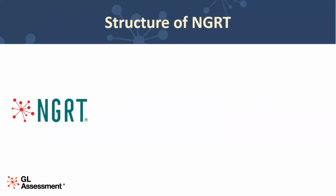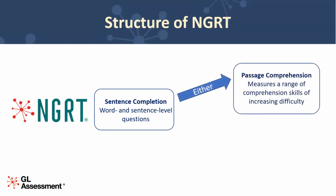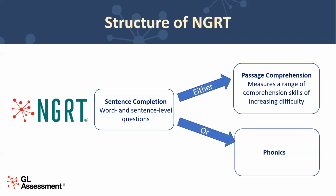Our new group reading test is a fully adaptive, standardised, termly reading assessment. Its adaptive nature means a personalised experience for each pupil, ensuring that it's both accessible to those who may find reading more difficult and challenging for those who need to be stretched. The test has 3 sections. Each child sitting NGRT begins with the sentence completion section at an age-appropriate level. Depending on their performance in this part of the test, they'll progress on to either a passage comprehension section or to tasks relating to phonics. Everyone completes only 2 sections, and as a student progresses through the test, their test experience should be consistent with their ability in each of the skills measured.